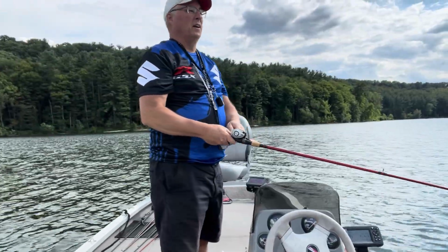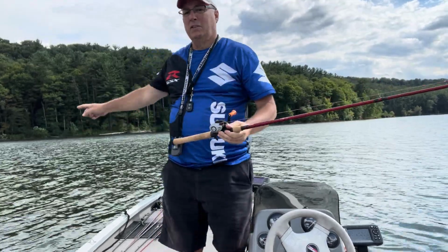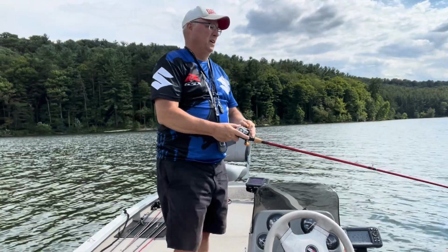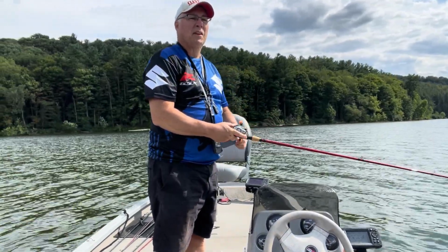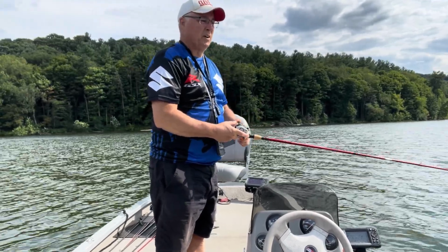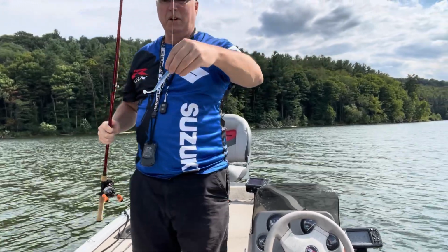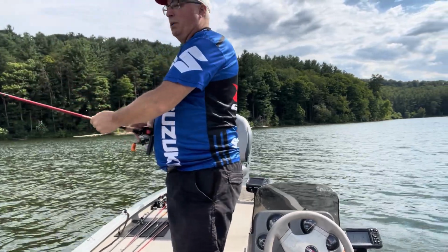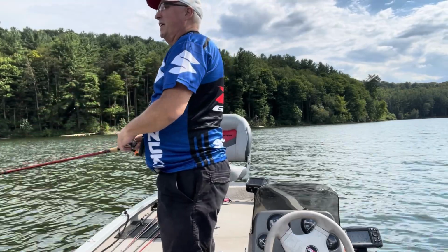Trolling across the lake now. I'm gonna go over and fish this shoreline right over here. Just get out there, trying to go down, see if we can hit something. Just trolling a jig on a minnow. I switched the minnow to a blue. I've had a lot of luck with the blue, a lot more than any other color in this lake.